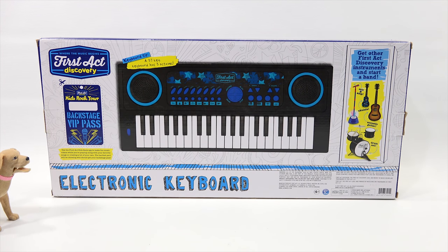I want to start playing the keyboard. I want to get the music. All right, you get your little backstage VIP pass. You can put that on, and then you can get other First Act Discovery instruments and start a band. Chico on guitar, the whole shop to start a band. Who would you put on drums? Lefty on drums, the one-handed drummer.